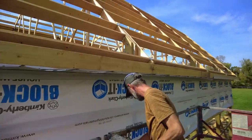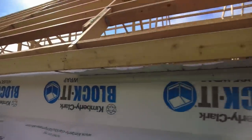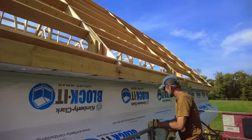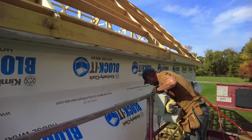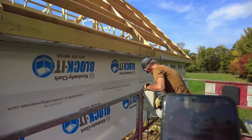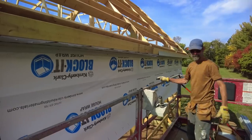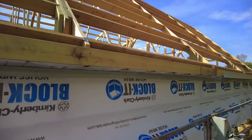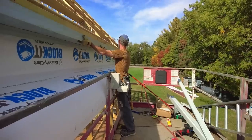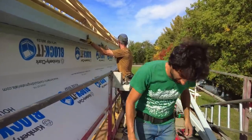I think this is almost the halfway point. Or maybe that is right there, that's halfway. Time is 2:30. So we're gonna put our next piece of fascia on and then repeat. Change tools.